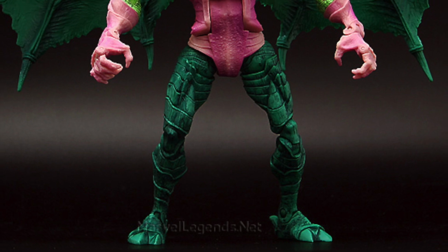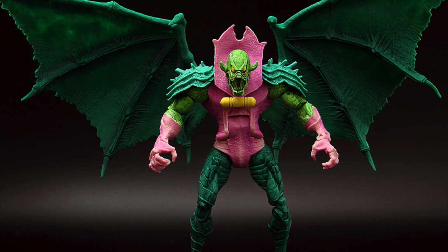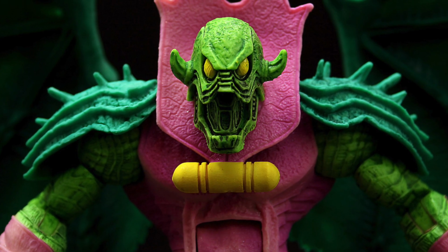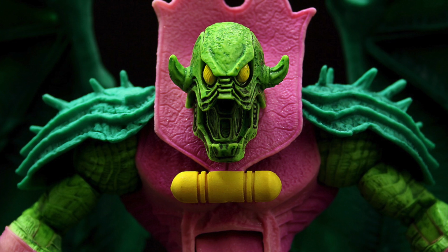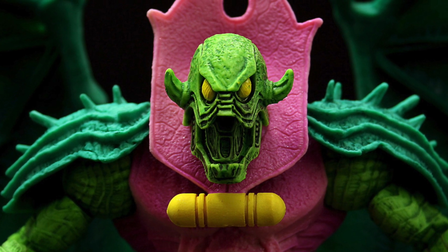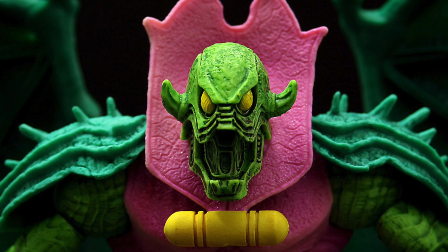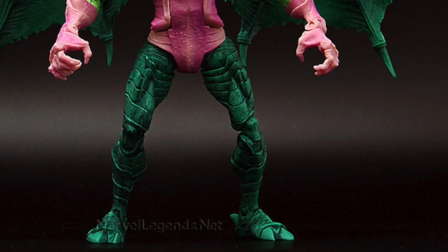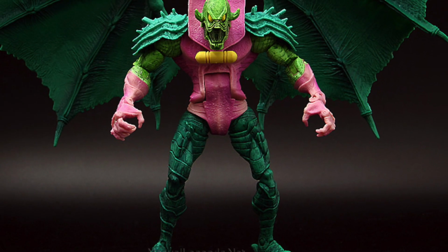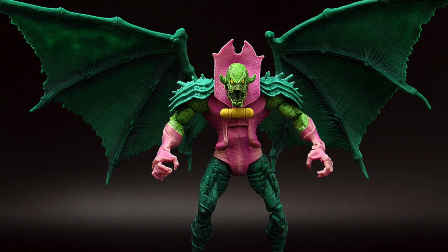And finally, completing this final wave of 2006 is the Build-A-Figure, and what a way to go out. We have Annihilus. All the things that I love about figures. He's big, he's got huge wings, he's bright and colourful, and he's got a mean, gnarly face. This is a Build-A-Figure that's still very hard to come by and will fetch a pretty price for a good version of him. But he's so cool, and I really, really hope we get an updated version of this in the 2021 Fantastic Four wave.